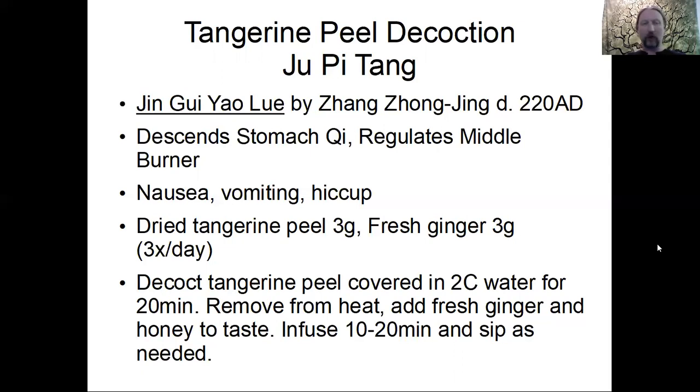You can use either dried or fresh tangerine peel. You can also use orange peel or mandarin or clementine. As long as the color of the peel is orange, that's really all that matters here. It's very acrid and drying. And so we'll take maybe 3 grams, which is about maybe 3 square inches, and about 1/8 of an inch thick. You can think of ginger in about the same way, and similar amounts.